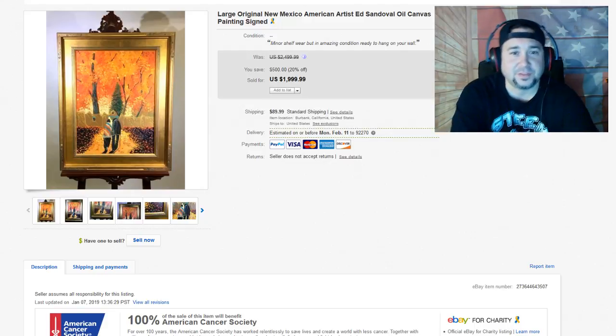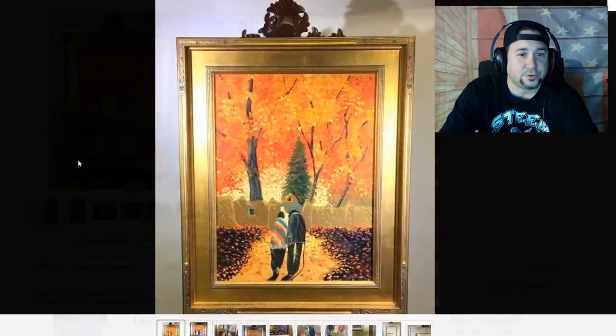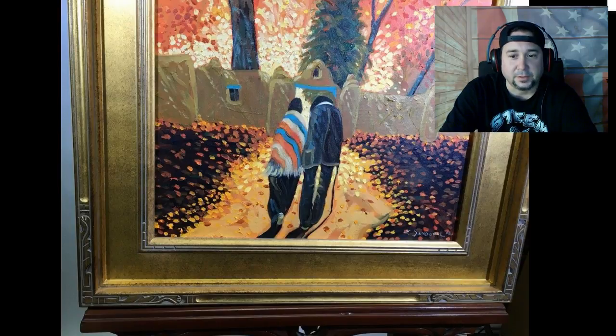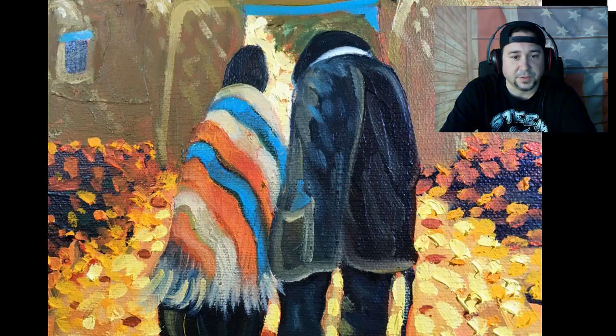So first up, we have this large original New Mexico American artist, Ed Sandoval, oil on canvas. This is painted, this is signed. This is actually a beautiful painting, as far as the colors, they were so vibrant. I remember just looking at this photo and just being like, the colors were just so amazing.